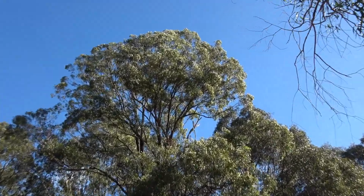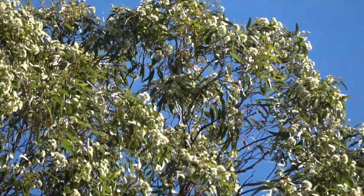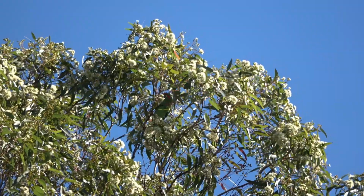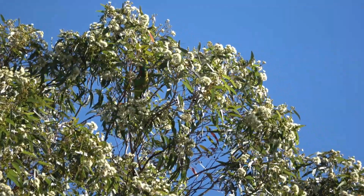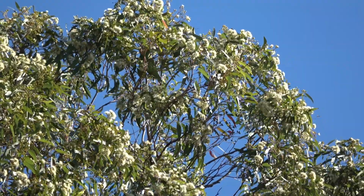Listen to the chatter up in the canopy of this gum tree. It's an ironbark, an Australian eucalypt, covered in flower. It's hard to see the birds, for they are small and green, camouflaged amongst the leaves. From the chatter, I know these are lorikeets.